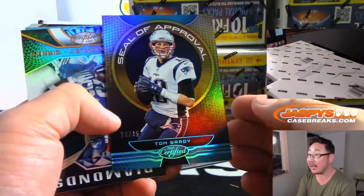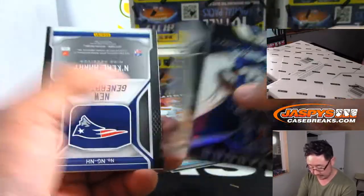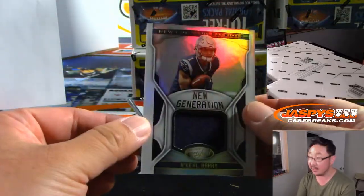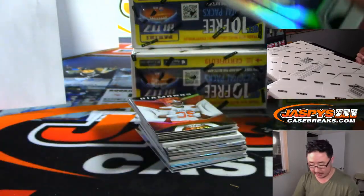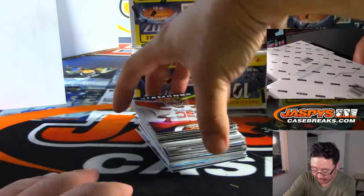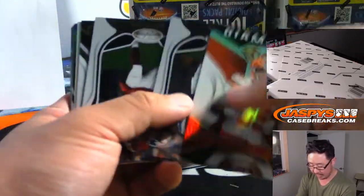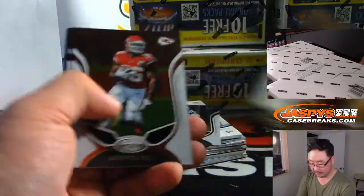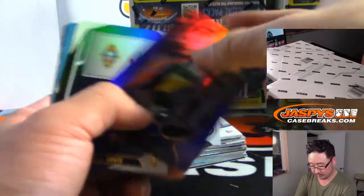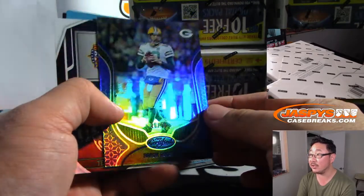We got Tom Brady to 35 for the Patriots. We got N'Keal Harry, new generation relic, also for the Patriots. That'll be for Daniel. We'll top load those before they get shipped out, of course, just in the interest of time. We got, coming into focus, Aaron Rodgers to 50.